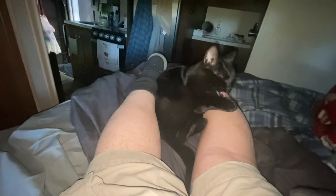And as I lay down on my stomach in bed, facing out the bedroom window, you know who has to come between my legs. And I guess she's deciding to give herself a little bath, get some of that dirt off. So that's a great thing about cats. They take care of cleaning themselves.